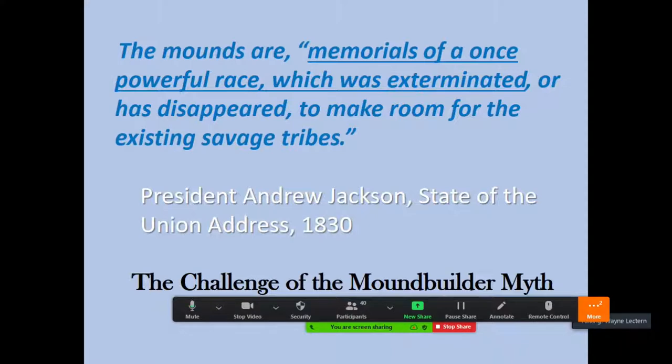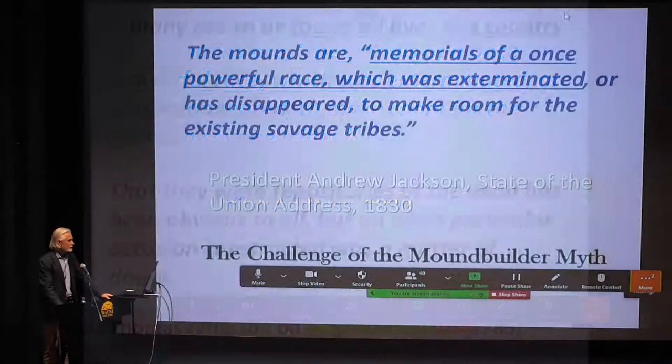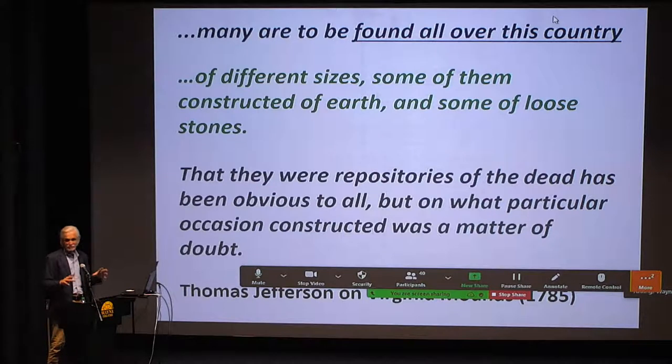And here you see even President Andrew Jackson, during his State of the Union address in 1830, who was confronted, right, with what he would call the Indian problem, was making the same argument, that these memorials of a once powerful race were exterminated by today's Native Americans. So people have been literally mystified about the meanings of these burial mounds.